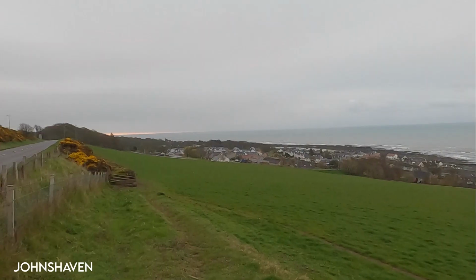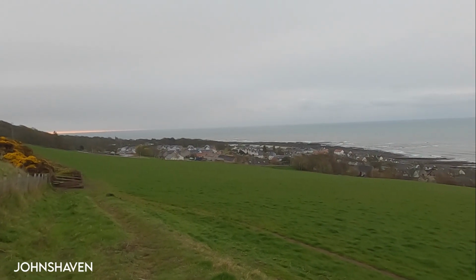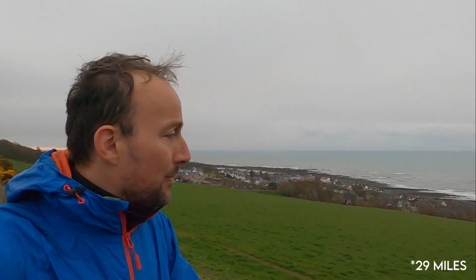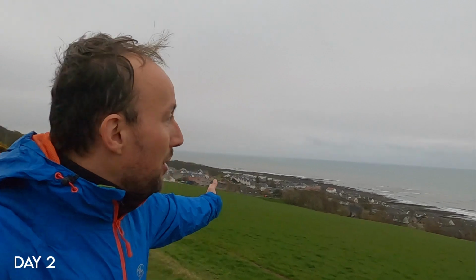This is somewhere called Johnshaven, because yesterday I got to Aberdeen in the evening and I cycled to here, which is, I don't know, 15, 20 miles, something like that. So yeah, well, there's the sea. It's 6 o'clock in the morning, by the way.